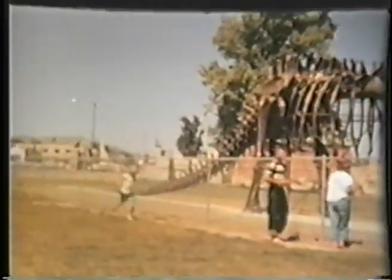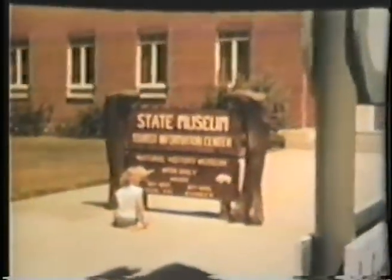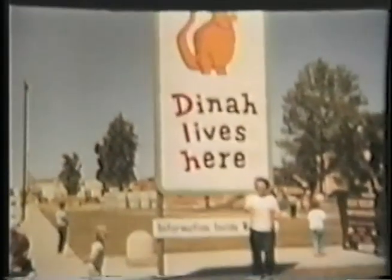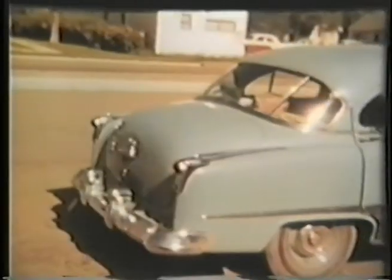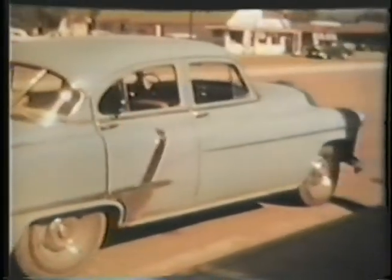And every one of the children can tell us what that is. And I'm not going to try. It would have been a real interesting day there. Learned a lot at the State Museum. Dinah lives here. There's the Oldsmobile.